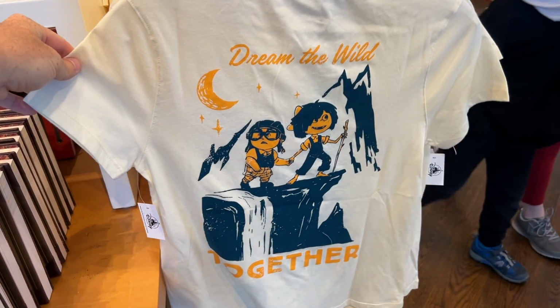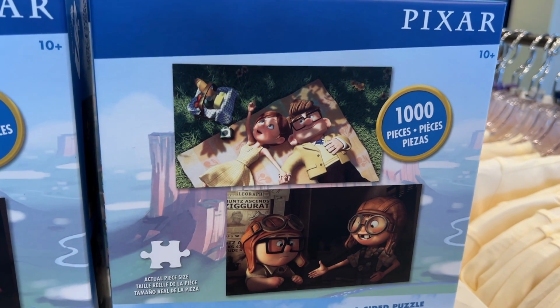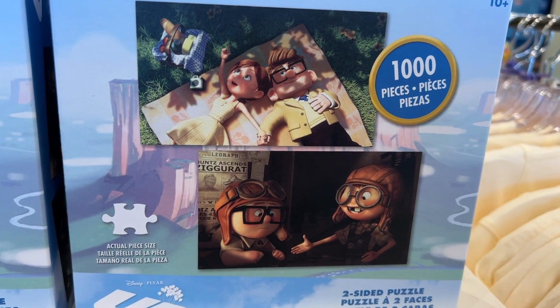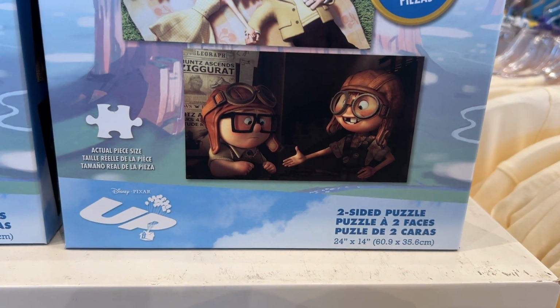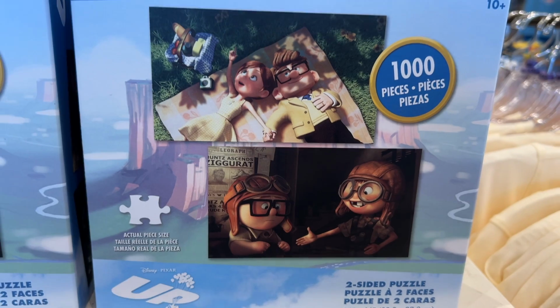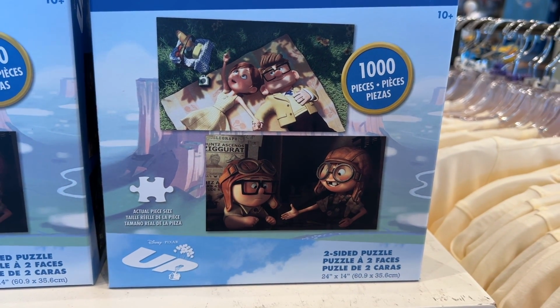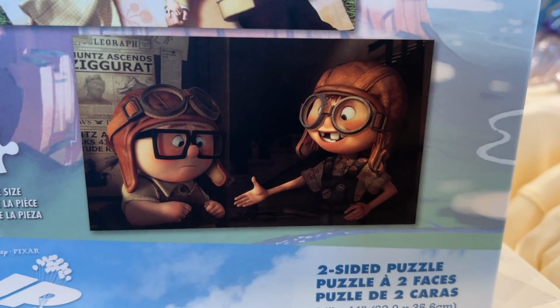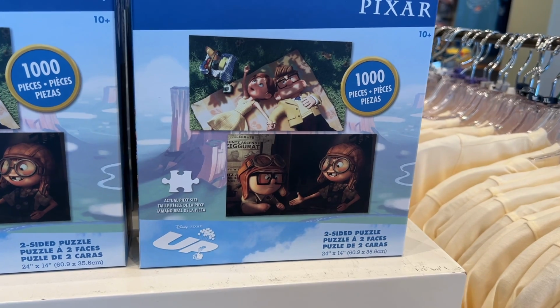But I don't recall seeing this t-shirt over at Disneyland, so this is pretty neat. Amy just pointed this out. It's a two-sided puzzle. So not only do you have the one side, but you have the other, with the same puzzle pieces. And that means you don't know which side is which. Well, I guess this is mostly dark colors, so that helps. But there are still some that aren't.